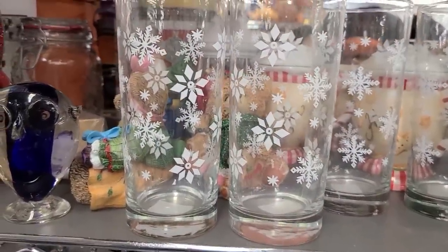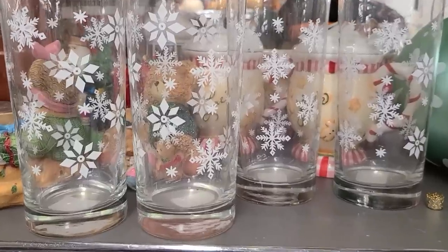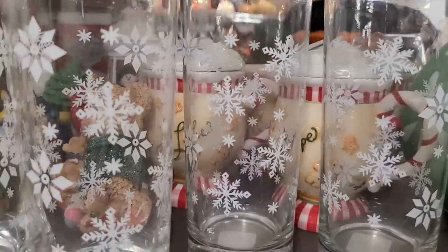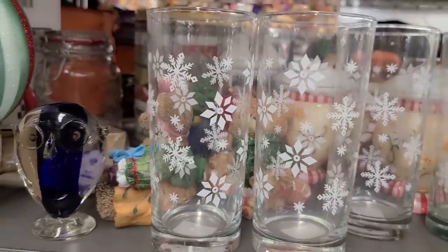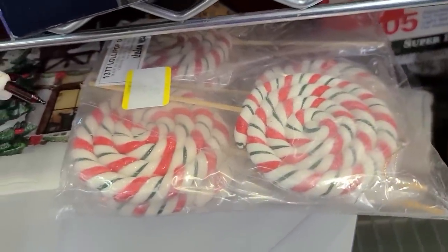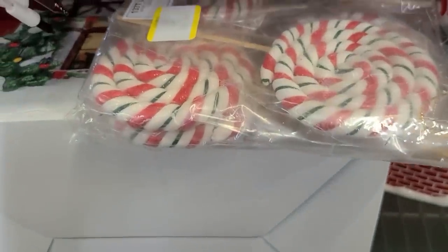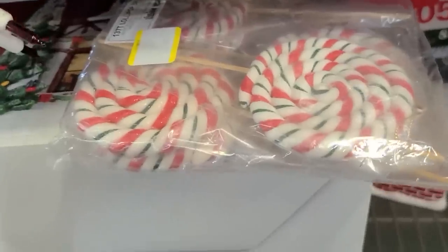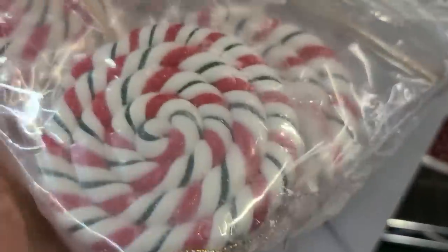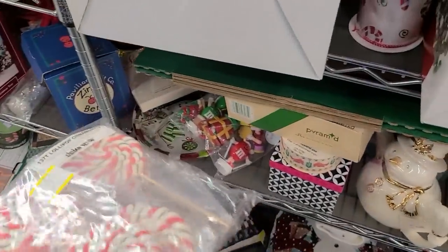That's not bad. 99 cents each for some very pretty wintry heavy-bottomed glasses. Cute. I like artificial cookies and candy. There's a whole bag of these suckers. They're very cute, but $6.99. I'm sure it's well worth it. Quite a lot of them, but I don't need it. I just wanted to show you. What was I looking at? This.